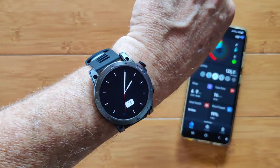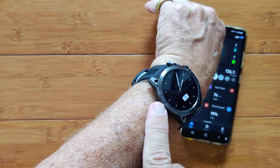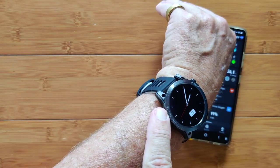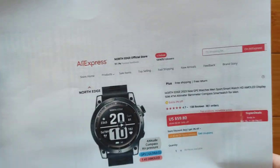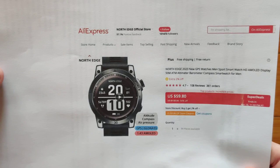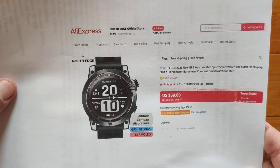Here's what it looks like on, and really a nice and attractive watch with all the things going for it. GPS built in, 50-meter waterproofing, 5 ATM. And price, it's around $60 or less from North Edge. It's a pretty darn good deal, so that's why I brought this one in.